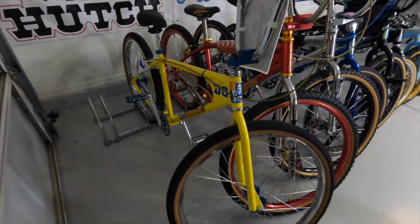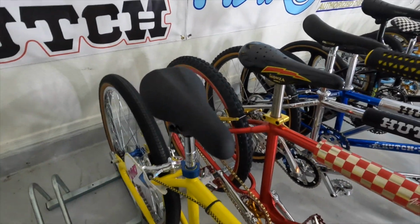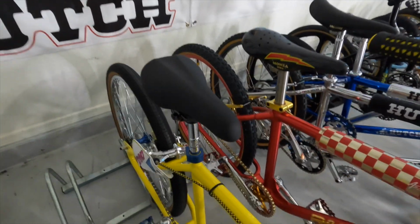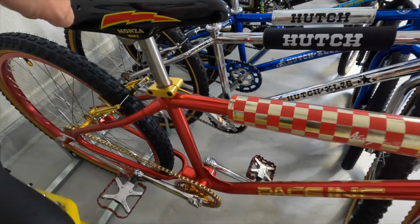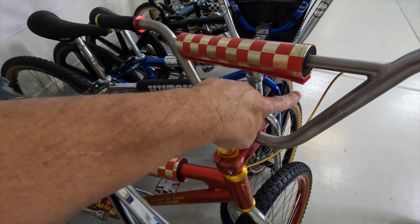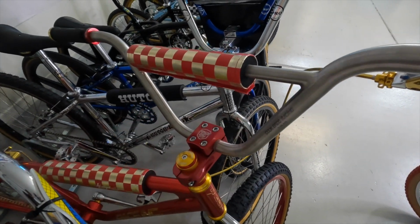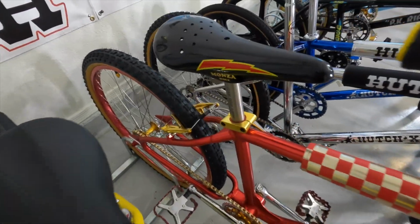This beautiful 26-inch DG is getting a different seat, a Brooks style seat with the chrome little rivets or whatever they are in the back. This bike, the 26-inch Race Inc bike, I'm doing away with the Monza seat, the titanium Cook Brothers seat post, and the titanium Cook Brothers bars. I'm gonna be putting on SE 4-piece Oakland bars and a chrome seat post and a different black seat.